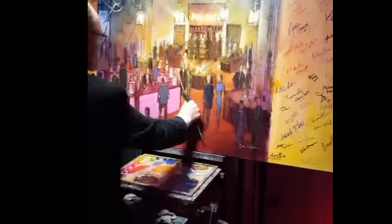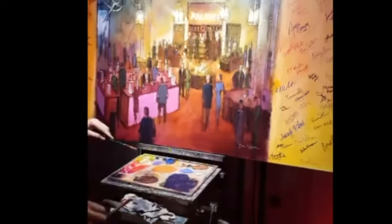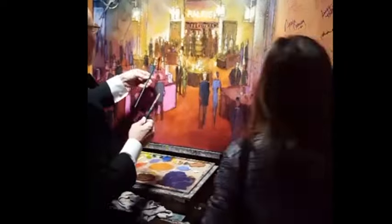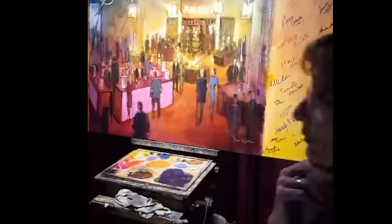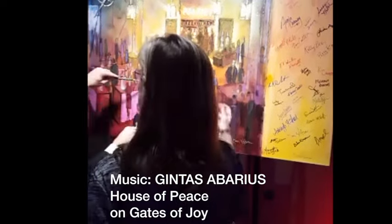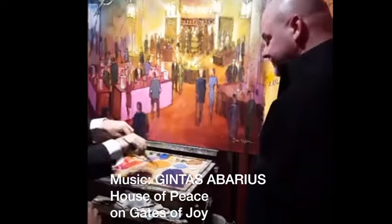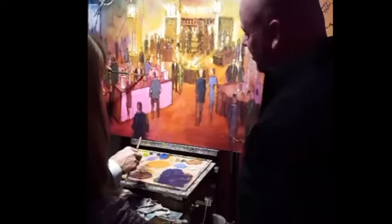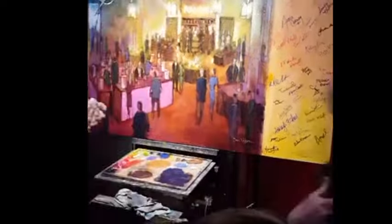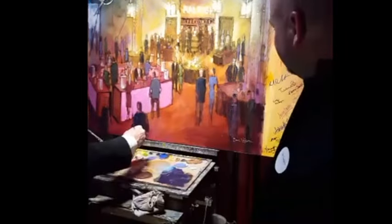And now just final touches on the painting. Hope you've enjoyed this. You can see most people have come up and put their signatures on it, one side or the other, and it was a lot of fun visiting with people while they did that. So here's the finished painting.